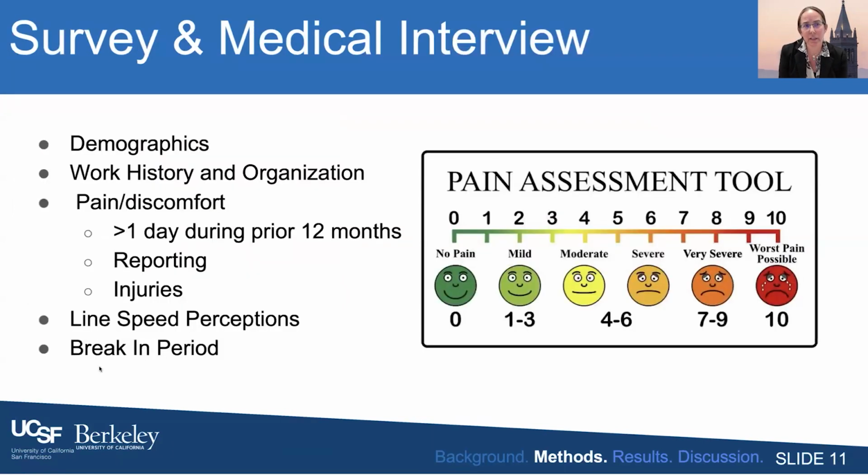In this cross-sectional study, we included a survey and medical interview. The survey collected information on demographics, work history, and organization, such as how long they've been working at the company, how long they've been working in that type of job. We also asked about their pain and discomfort on a 0 to 10 numeric pain scale. We asked about pain or discomfort that lasted more than 1 day during the prior 12 months. And then we asked them about various reporting practices and injuries that they had experienced.